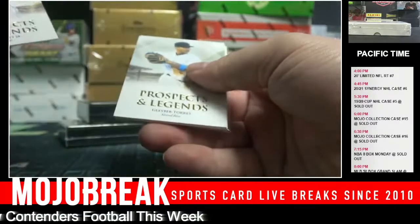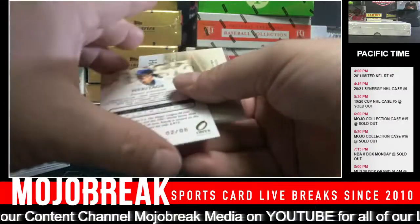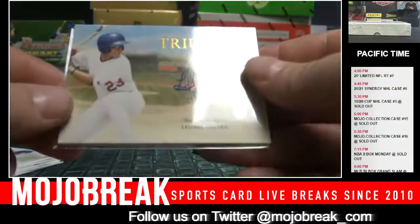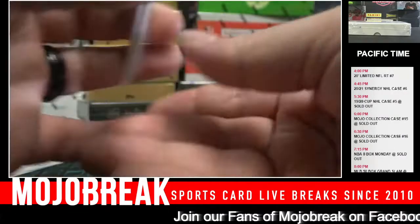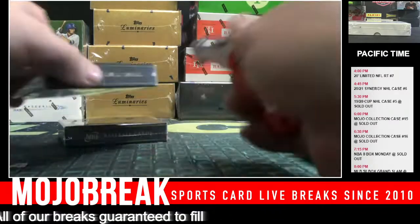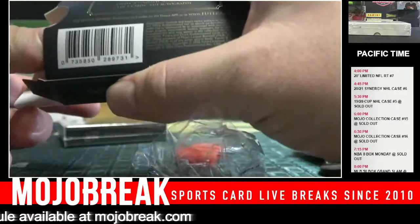Bobby Witt, Gleyber Torres, that's that picture they've used a lot. Orelvis Martinez, Danny Andrade, Robert Campos, and a number to 6, Randy Johnson. Go to the team he played the most games with. Not his hit though, so it doesn't matter. And Leonel Valera, says Los Angeles. Looks like the Dodgers. Yep, yeah. Leo Valera, 4/6 for the Dodgers. Dan has a box to do of this later in the break.